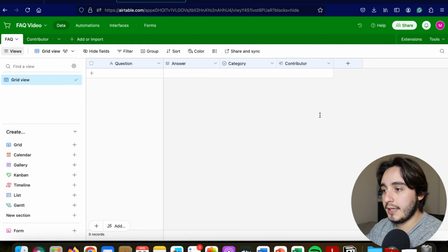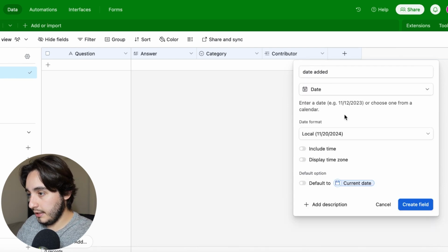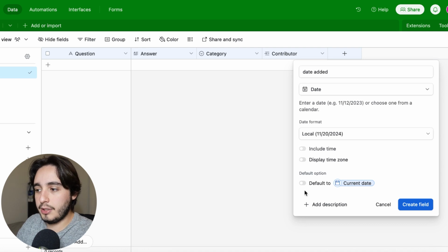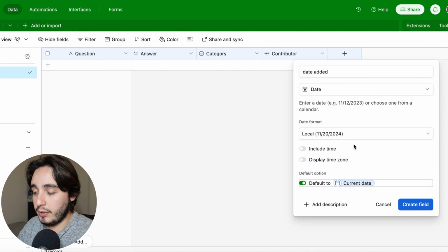Now, another thing that is good to keep in mind is not only who added, but when they added that information, right? So we can add a date added column over here, and we just need to look for date and select date. Now we can include the time zone, but the only thing that I'm going to select here is the default for the current date as of right now. So this information is always, whenever a new record is created, the information will always be directly attached to the day that that information was added to the system as well.